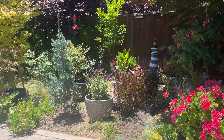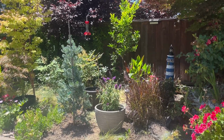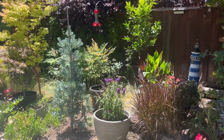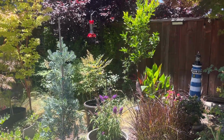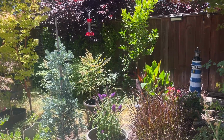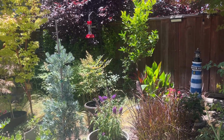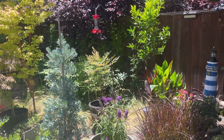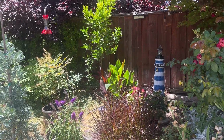I mean, he kind of leaves the barrels alone, but he'll stick his nose in there and try to see if there's something inside the barrel. He doesn't bother the plants or anything like that. That's another option.